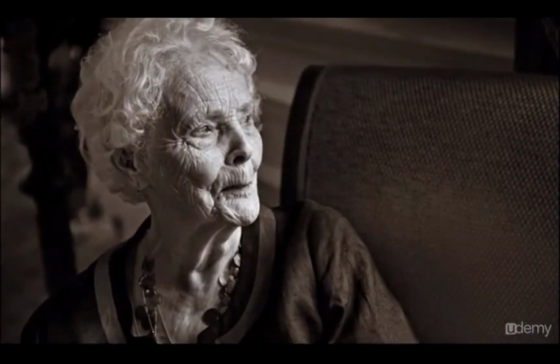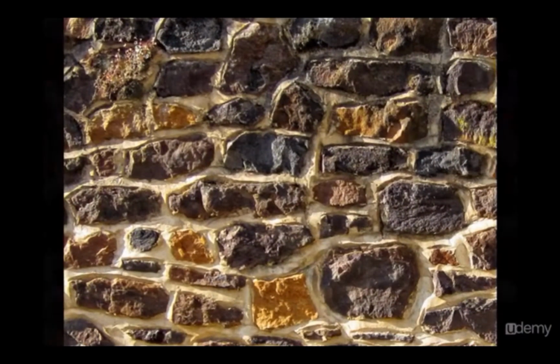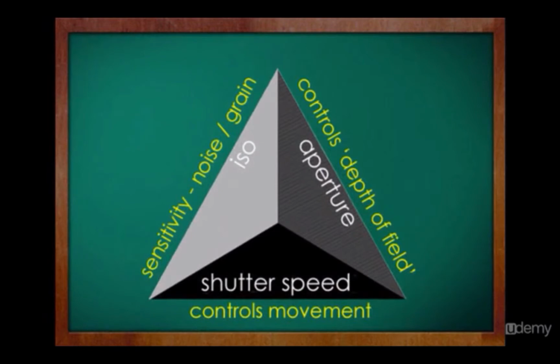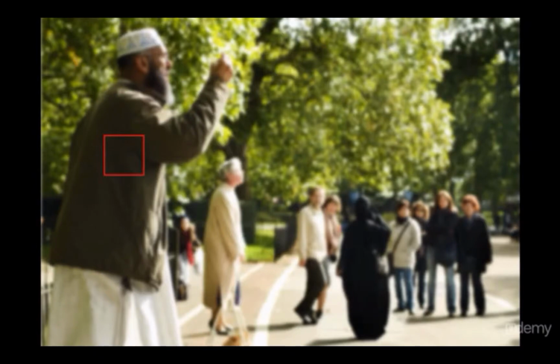You'll learn the professional's natural lighting tricks for getting more creative images. You can easily see the texture on this wall, but not so much on this one. Find out why and how this tip can improve your landscape photos. Understand some of your camera's settings and features, apertures, shutter speeds, white balance, ISO and focusing.